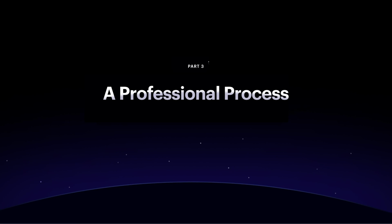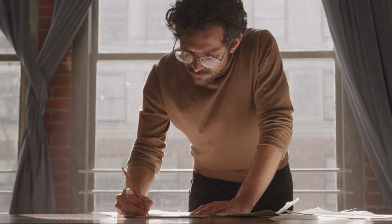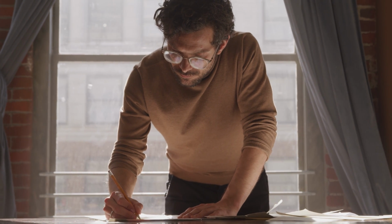The third thing you need to be a top 1% designer is a professional process. You should be making sure that your process feels seamless from the very beginning right through to the very end. And doing so will basically instill a huge amount of confidence in your client. So the best thing you can do for this is to simply get a pen and paper and start to sketch out what every single step of your process looks like.